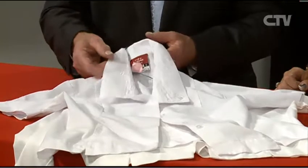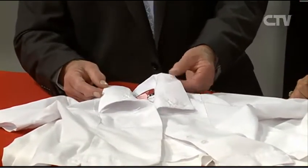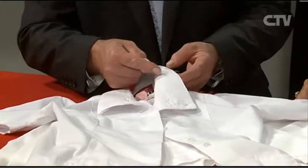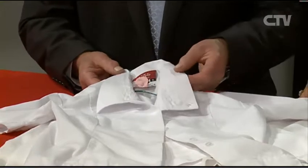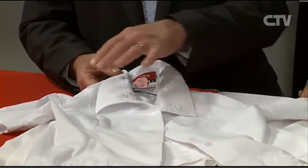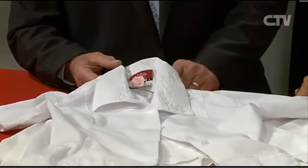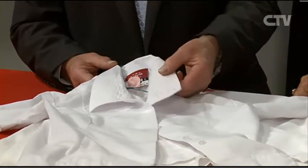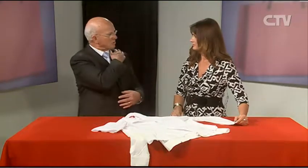Now that collar had interfacing in it to give it its shape and hold it nice and stiff, and you can see that interfacing has come undone. It has bubbled, it spoils the look of the garment, and it makes it look much older, and it's going to wear out much faster than it would do. And it's a very common problem over the shoulders of a school blazer.